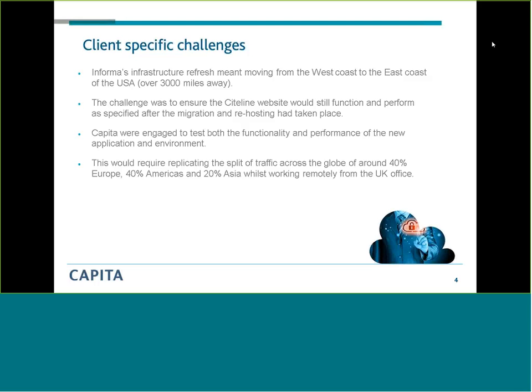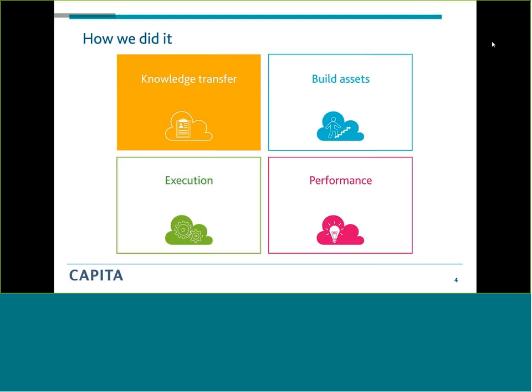The specific challenge was to ensure the Sightline website would still function and perform as specified after the migration and rehosting had taken place. So we were engaged to test both the functionality and performance of the application and the environment, which meant replicating a split of traffic across the globe. So for it to be realistic, it had to be 40% from Europe, 40% from the Americas, and 20% from Asia, whilst working remotely from the UK office.